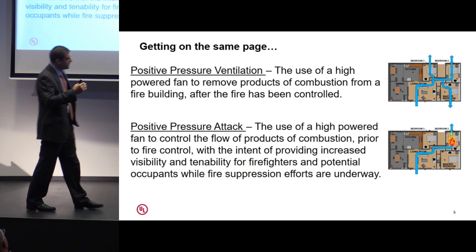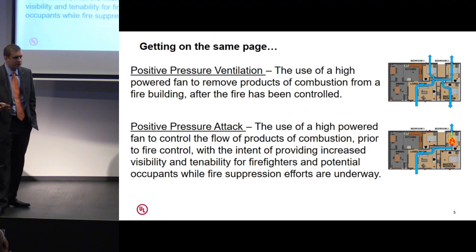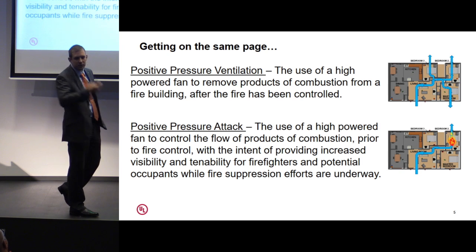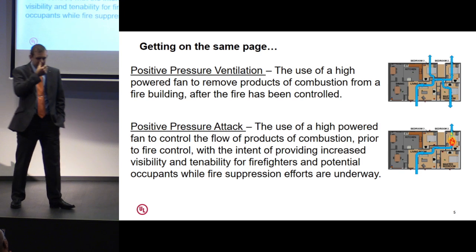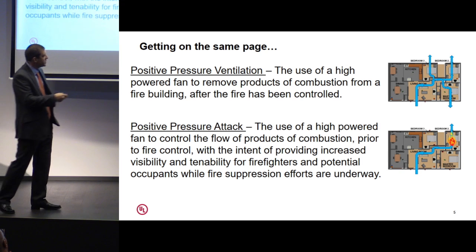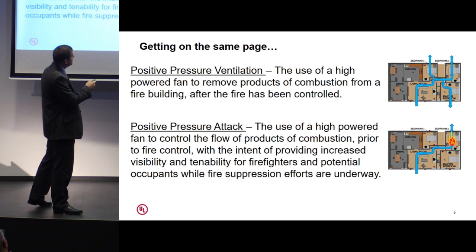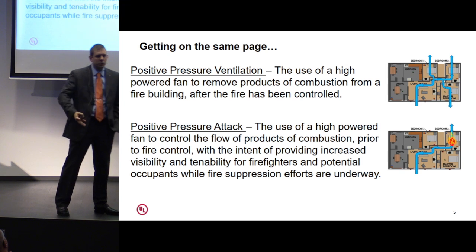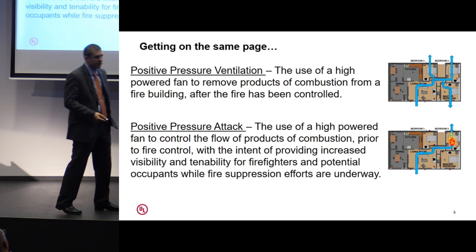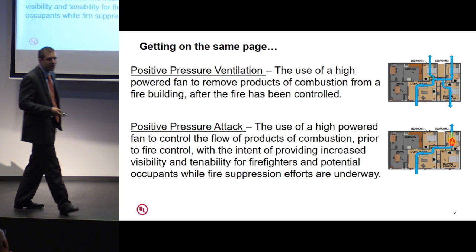If you were in here earlier, I talked about the difference between positive pressure ventilation and positive pressure attack. It's a very significant difference in the U.S. There are departments that will never use a fan before water is on the fire, and then there are departments who will start the fan before they even charge the hose line. So a very vast difference. We defined it in the project this way: if you're doing positive pressure attack, you intend to influence the fire, so you haven't put water on it yet. If you are doing positive pressure ventilation, you intend to remove all of the products of combustion from that structure using the fan. So if there's an uncontrolled fire, you're doing positive pressure attack. There are some instances where you think you're doing positive pressure ventilation, and you may actually be doing positive pressure attack. You find out very quickly.